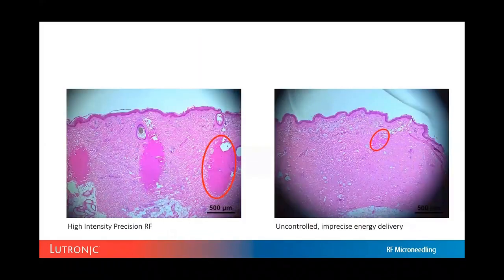So look at the difference. If you have high intensity precision radiofrequency, which Genius represents, you can again tailor injuries to the size and depth that you desire. So you look at these wounds, they're about the grain of a sand size. They're roughly about 800 microns times 500 microns. They can be made larger or smaller.